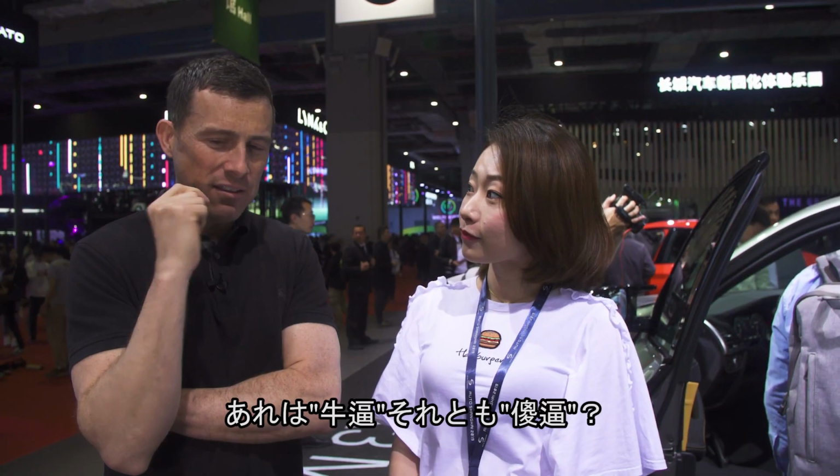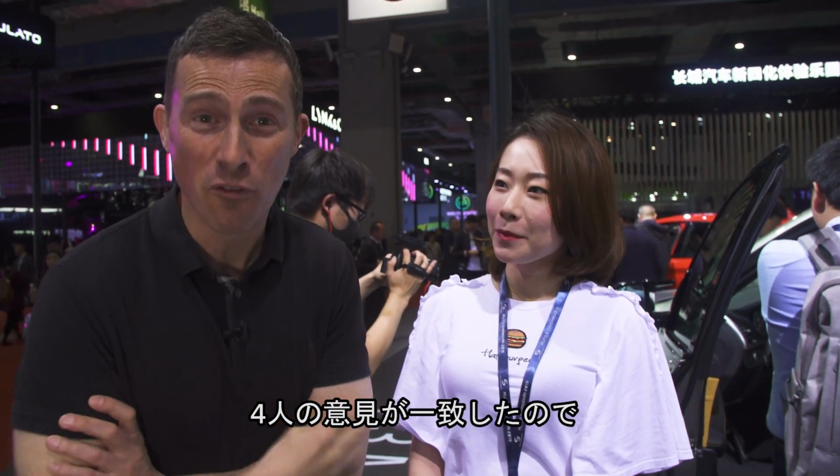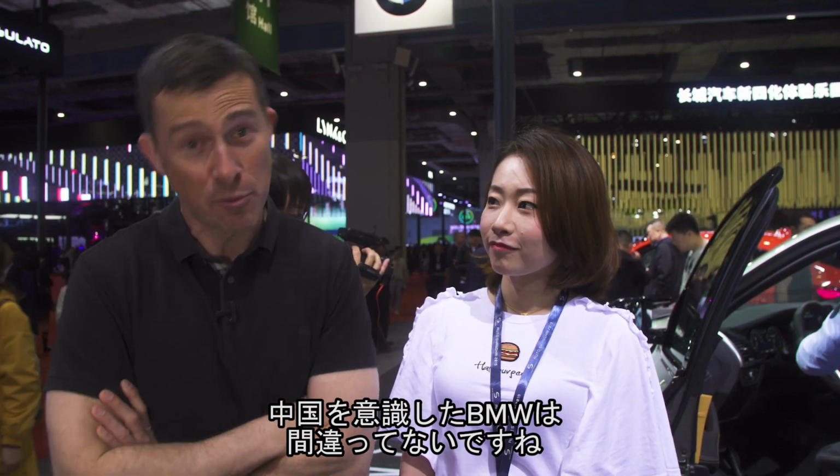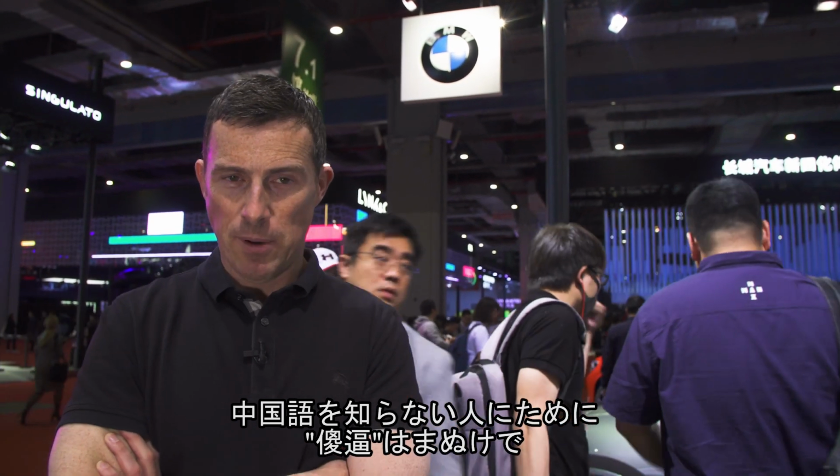非常好，非常好。Do you think that grille is newbie or shabby? 牛逼。Well, that's a resounding result. 4 people liked the grille. I think the Chinese liked the grille, so BMW got it right. For the majority of you who don't speak Mandarin, shabby means stupid and newbie means awesome, so she thought it was awesome.